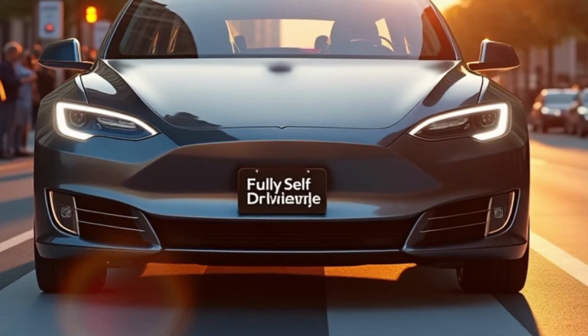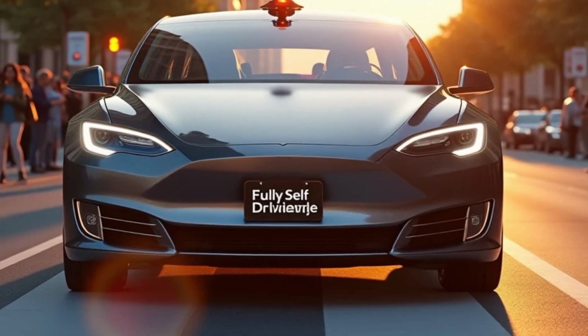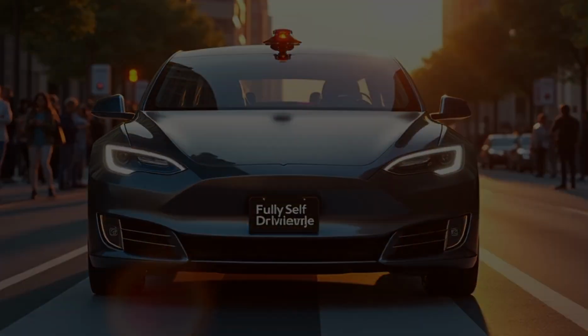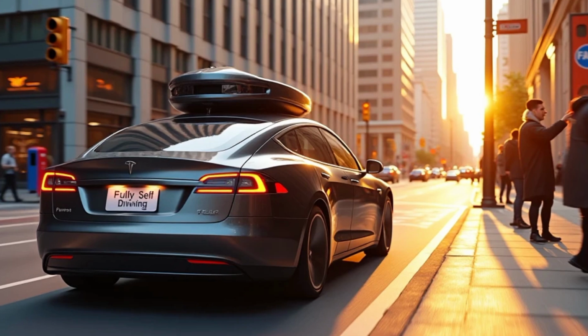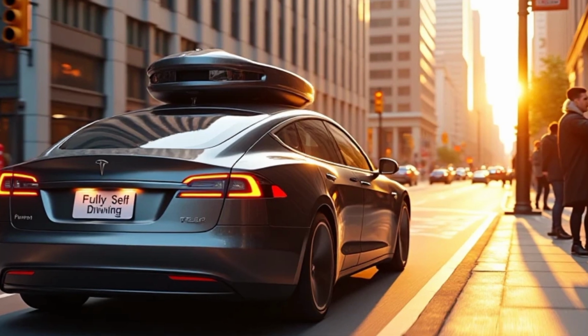Imagine using your Tesla as a fully autonomous ride-sharing vehicle. When not in use, it could drive itself to pick up passengers, earning money while you sleep. Tesla's robotaxi network is closer than ever, and the 2025 FSD update lays the foundation for this revolutionary service.